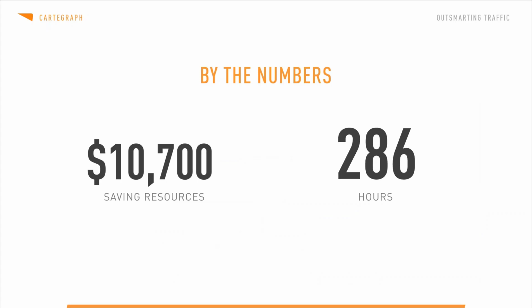So just looking at the numbers, I wanted to look at a return on investment. Really, how much time are we saving going from that previous workflow where everybody was going through this manual process every single week. We've been able to save 286 hours a year, which equals almost $11,000 in time for folks, not having to do that and removing that meeting from their calendar is always a great thing.